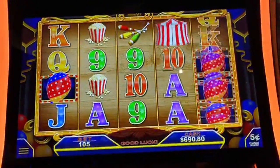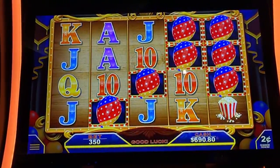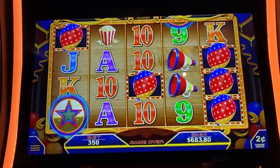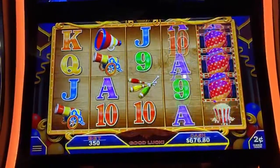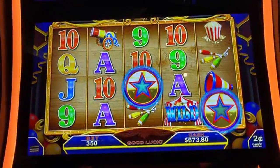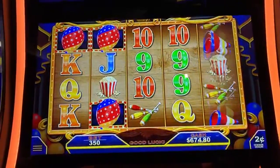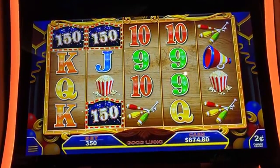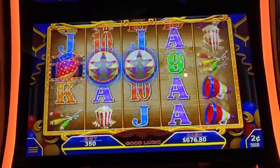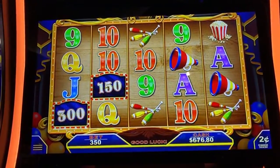All right, I'm gonna change the denomination. Let's do that, maybe. 2 cents? Sure. All right, $7 a spin. There is a bonus on here, Kristen. It's 3 stars. I'm not that crazy. There's $4. Oh, you can get online zap. Oh, true. Well, I guess you can get it one zap. Pop, pop, pop. All right, $9.